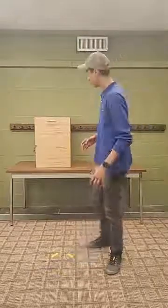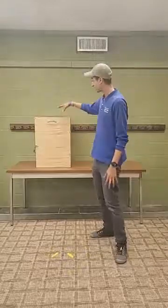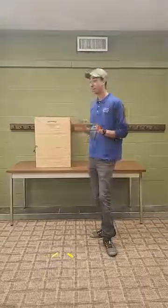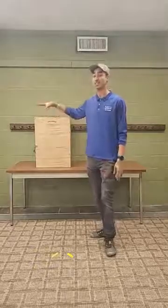So before we get started, like I said, we're going to talk about our red-tailed hawk today. I want to just show you guys some of the equipment that we use for our birds of prey. This right here is one of the travel boxes that we use that keeps them nice and calm in the dark so that they can be transported from place to place. So right now we've got our male red-tailed hawk in here and he is ready to come out.